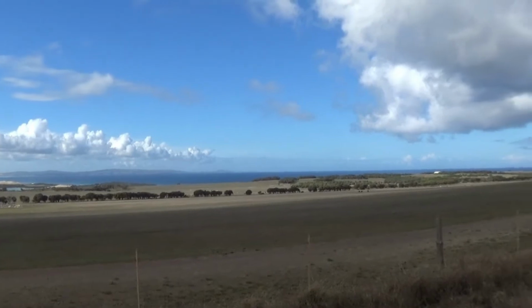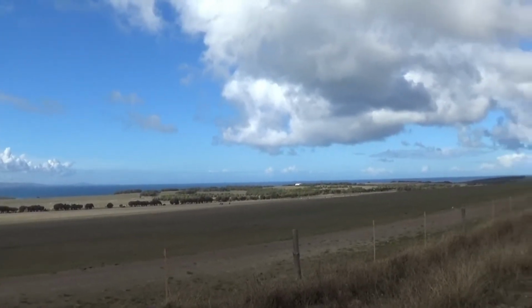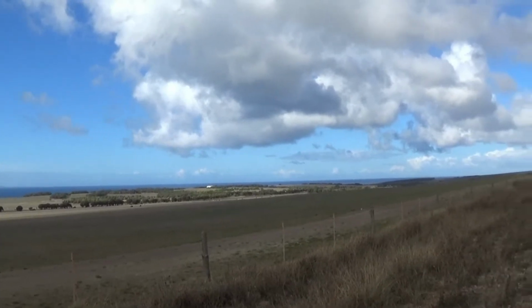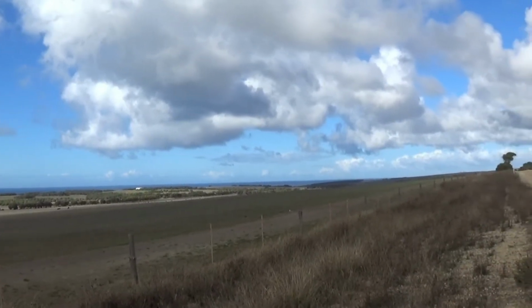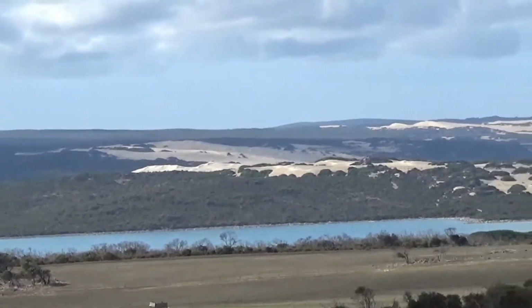You might be able to hear the cows and the sheep talking in the background. Oh, right. Fantastic sand dunes, especially when the sun catches them.